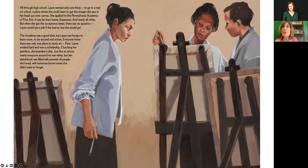The academy was a good start, but Laura was hungry to learn more, to be around real artists. Everyone knew there was only one place to study art, Paris. Laura worked hard and won a scholarship. Clutching her paint box, she boarded a ship. Just like at school, nearly everyone around her was white. But her sketchbook was filled with portraits of people she loved, with luminous brown tones she didn't want to forget.